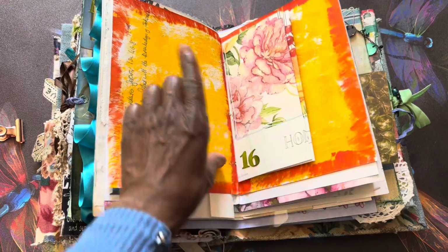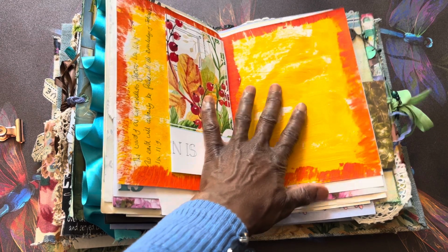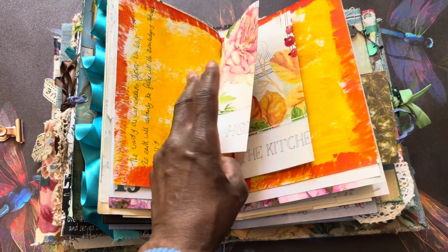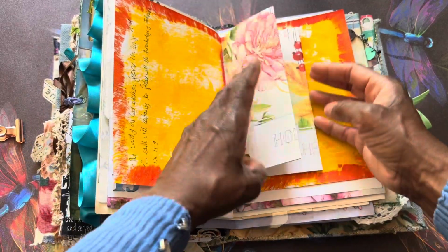I was going to do something with this, wasn't I? So this was just using up some old acrylic paint that had gone all gloopy. And it was just worth popping in, to be fair. I haven't done anything else on it yet. I might do. And this was from Daphne's diary.